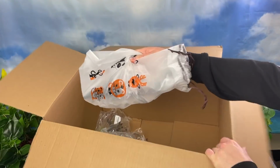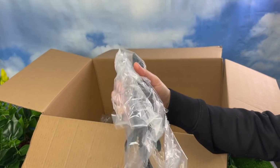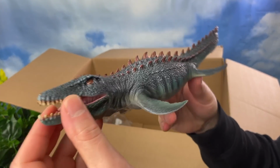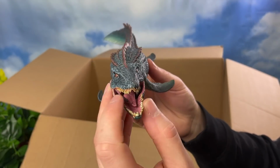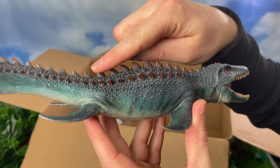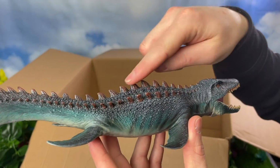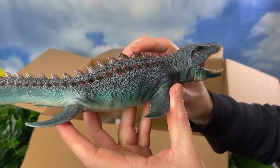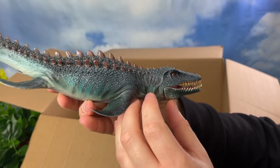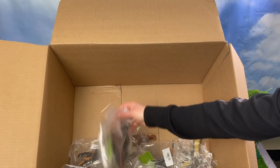All right, here we go with our next dinosaur. Let's get it out of the bag. All right, check this out. This looks like a Mosasaurus, and it could be, I'm not entirely sure, but I will say, look at the spikes on the back. Those are some really sharp spikes. I mean, they won't hurt me if I poke, but in real life, those would hurt a lot, I think. Very cool. Let's go with this one right here.